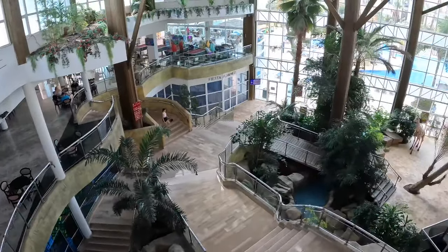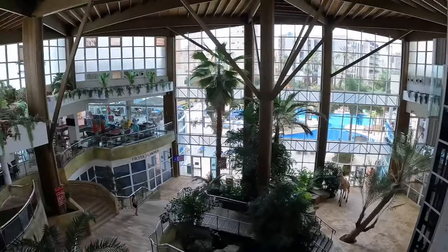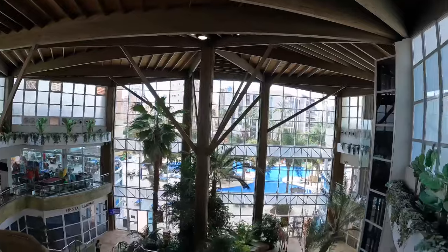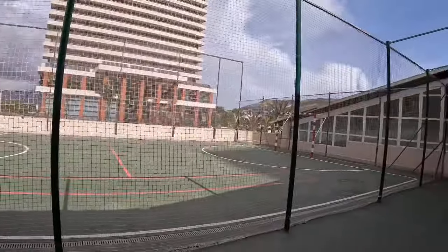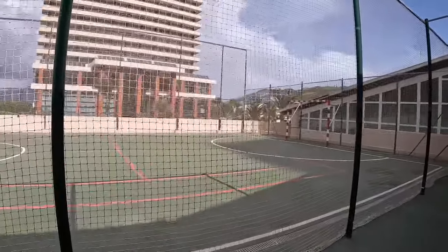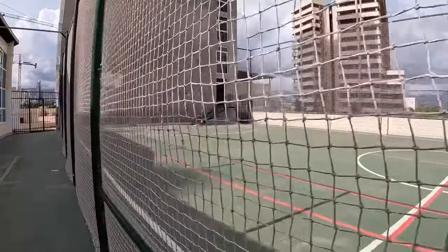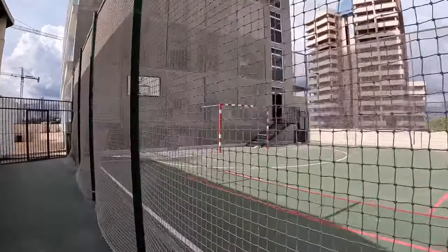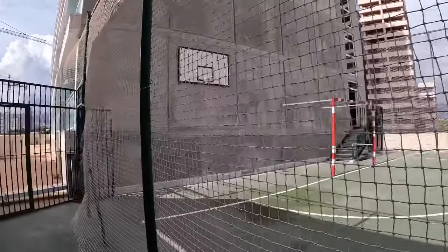The bird's eye view of the auto reception area. Two over there. One of the bars there. Very nice. We'll come out here. Look. Who knew this were here? Sports area. So, game of football.